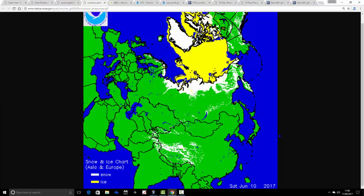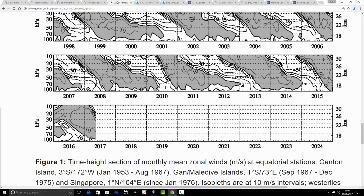You can go right way back to 1997, I think, with these charts at the National Ice Centre. So I'll have more on that probably next week. Anyway, within the next few weeks, we'll find all of this snow cover disappearing, and it'll just be green then until September, when we'll begin to get the snow cover returning to northern parts of Siberia.